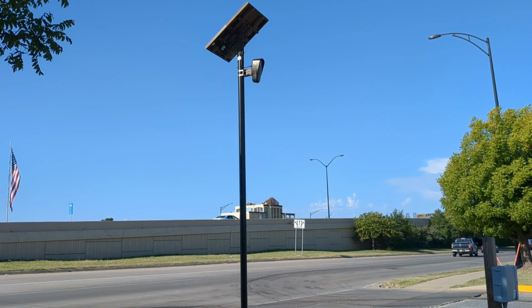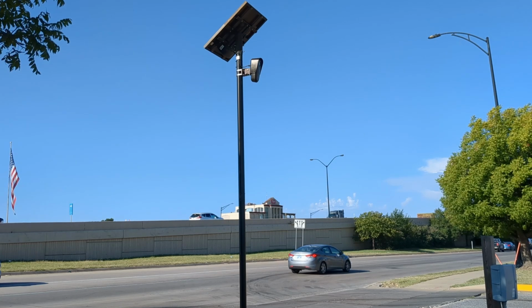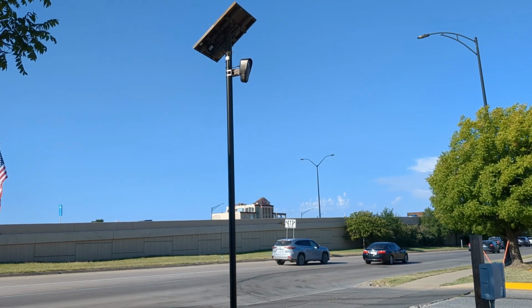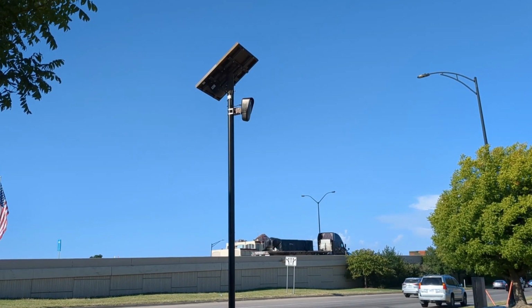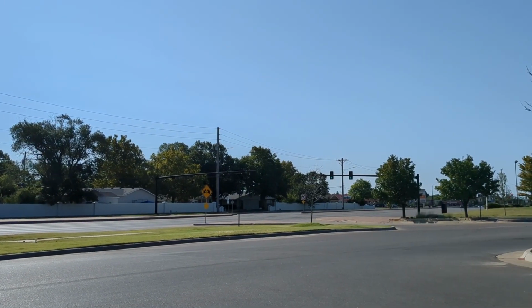What you're seeing on your screen is the entrance to Wichita, Kansas's upscale town East Square Mall. Traditionally manned by Allied Security, it's now surrounded by Langley's Flock cameras. And Wichita Mall isn't alone. Big retailers, HOAs, and many police departments have these low-cost devices popping up faster than sunflowers in a Kansas summer.